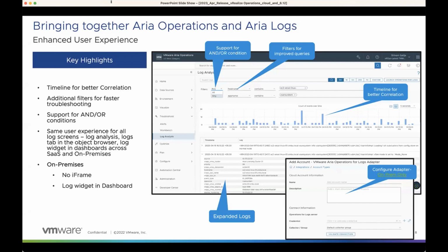Finally, you'll see the same experience across all the log screens, be it log analysis under the troubleshooting section, the logs tab in the object browser, or the log widget in the dashboard. The same log experience will be consistent and seamless across all the log screens.